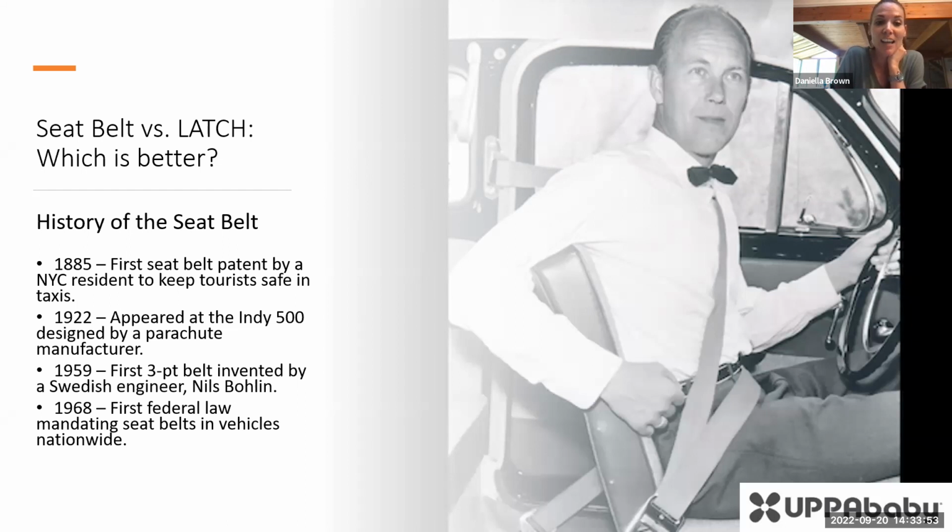In 1922, one was designed by a parachute manufacturer for the race car industry. And then in 1959, it's actually this gentleman here on the right, Niels Bohlin, a Swedish engineer who invented the first 3-point belt system. And it wasn't until 1968 that we were mandating seatbelts in vehicles nationwide.